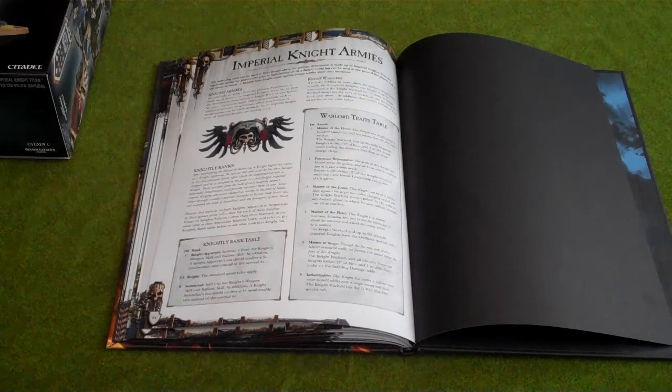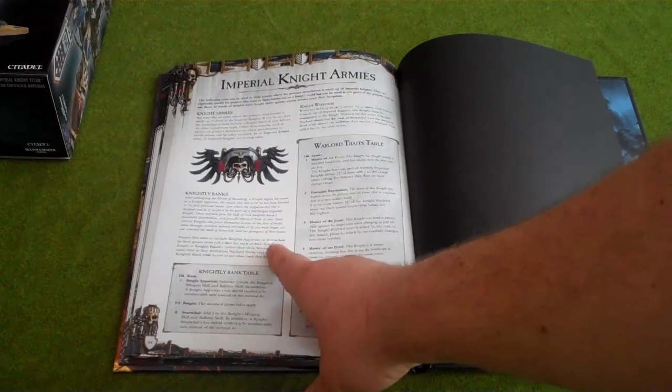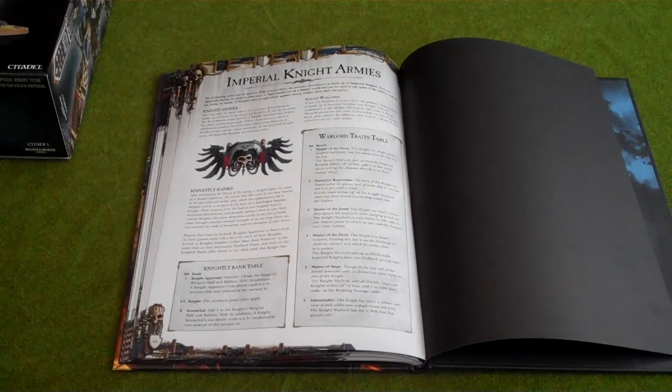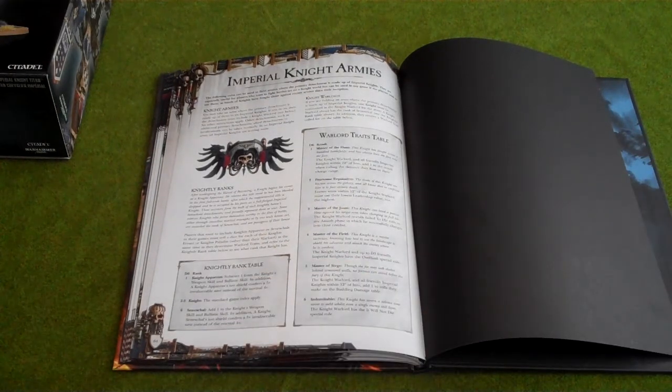Okay, so I guess these are the rules that are different from White Dwarf. We've not seen these before. We've not seen the Ally Matrix. The knightly ranks, you can include Knights Apparent or Seneschals in the game. Knights Apparent would be knights who are just starting out. Seneschals are more experienced knights. All you do is roll a dice for everyone except your Warlord. On a roll of a 1, you subtract 1 from the knight's weapon skill and ballistic skill.